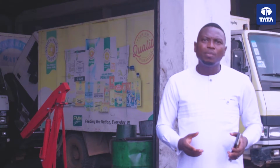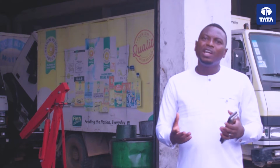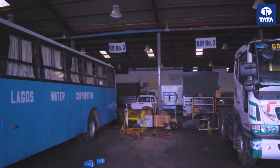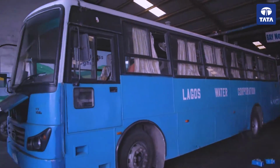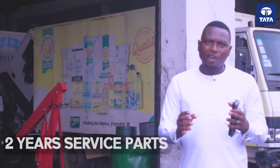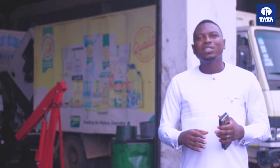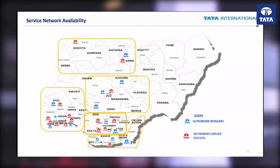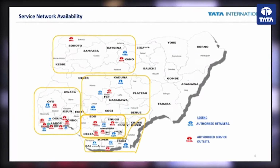At the same time, we also have a concessionaire package that we give to all our clients. We are going to give all our clients 2 years of service parts. The service parts are available all over Nigeria. We have our service centers everywhere in Nigeria.